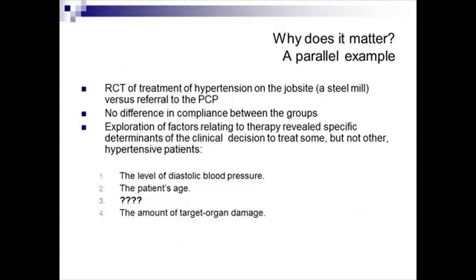What the investigators found was that there was no difference in compliance between the groups, but when exploring factors relating to the therapy, they revealed specific determinants of the clinical decision to treat some, but not other hypertensive patients. And those factors were the following four: number one, the level of diastolic blood pressure, number two, the patient's age, number four, the amount of target organ damage.